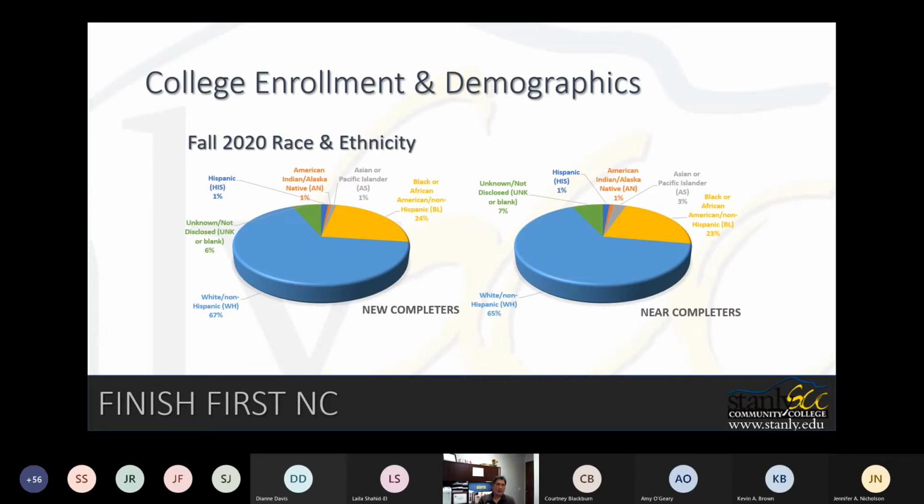And for our race and ethnicity, this is kind of our makeup of the college. We're in a rural county, and we have a nice city town of Albemarle, very similar to, I like to think of it as, Mayberry. I actually live in a town like Mayberry, so I can say that with pride. It's a very nice, family-oriented town, and then you have your farms and everything else in the background. So this is our demographics group, and it's very representative of our county.